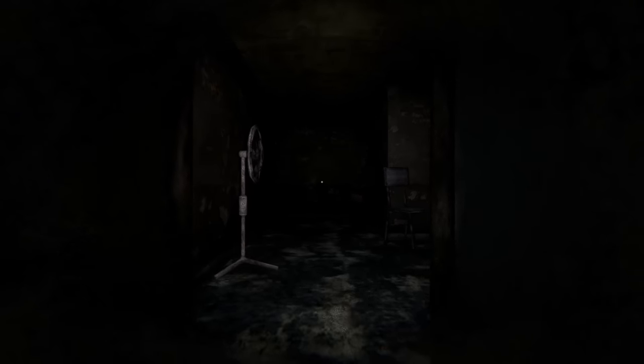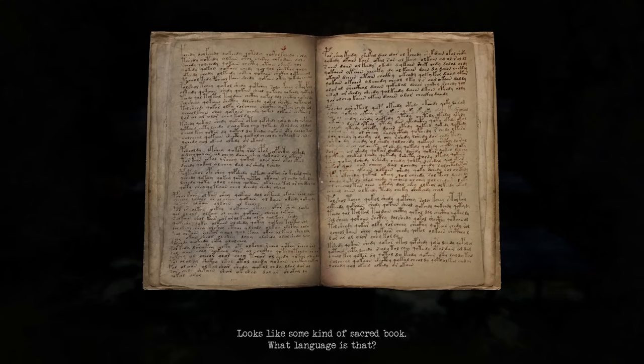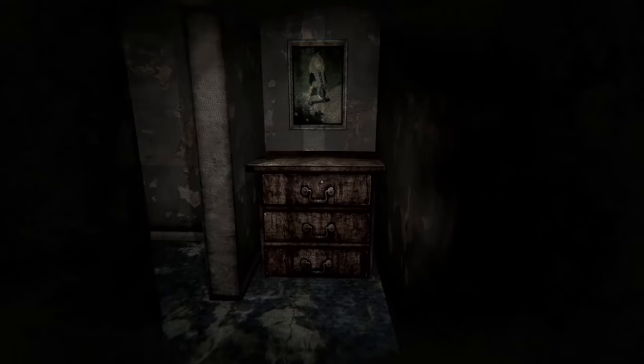What we find on the second floor is a strange book written in an unfamiliar language, in a room that's akin to a space of worship. Not far away from that, we find religious ramblings mentioning a prophet named Gorgorum, God, and the lice mother, possibly referencing the contents of the religious book.